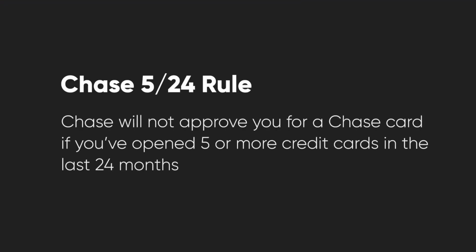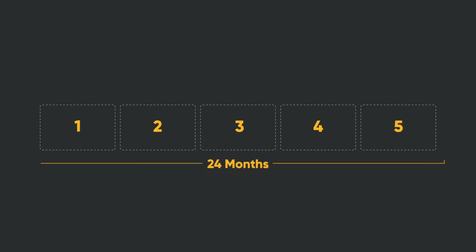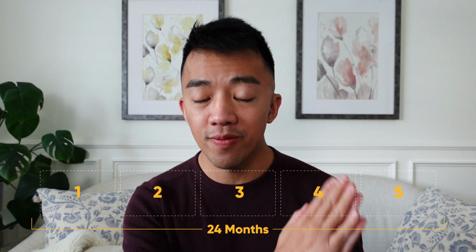So what's Chase 524? Chase 524 is a Chase specific rule where Chase won't approve you for a Chase card if you've opened 5 or more credit cards within a 24-month period. So as you can tell, 5 stands for 5 credit cards, 24 stands for a 24-month period. One way you can look at it is that if you have 5 card slots in a 24-month period, you can fill them with any credit card. It doesn't even matter if they're Chase or not.